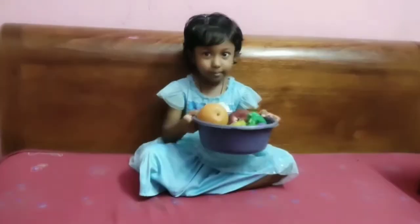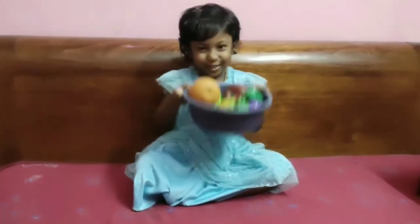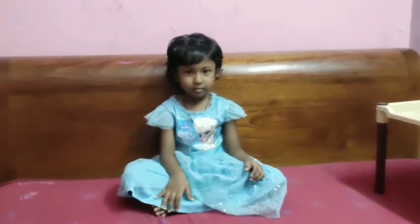The second one we are going to see: empty and full. What is in front of you, Teja? Basket is full of toys. Okay, give me. Now basket is empty.